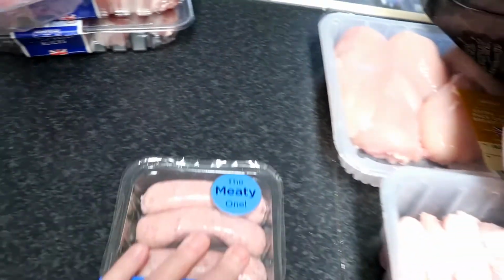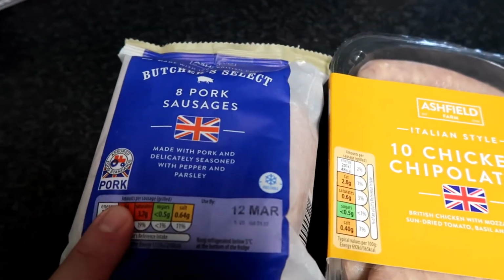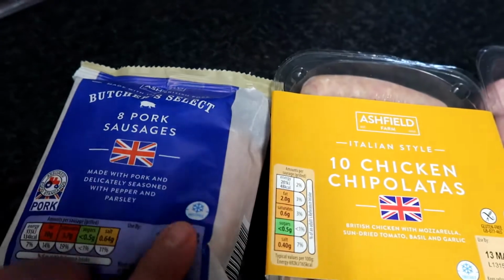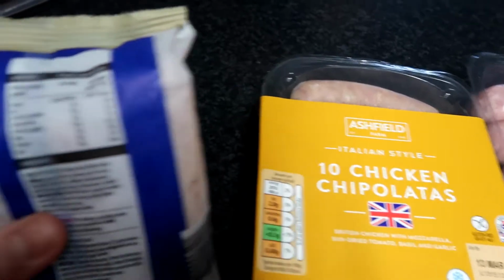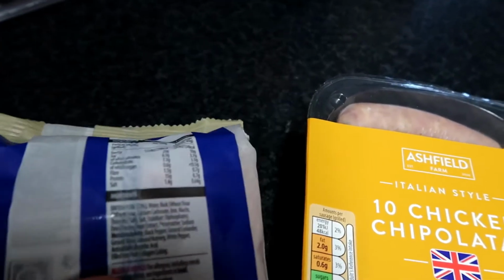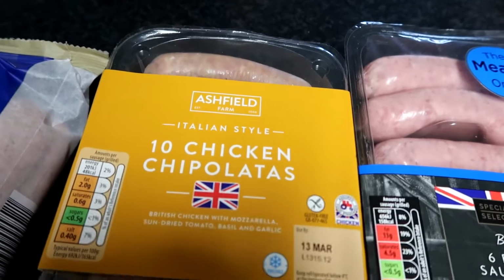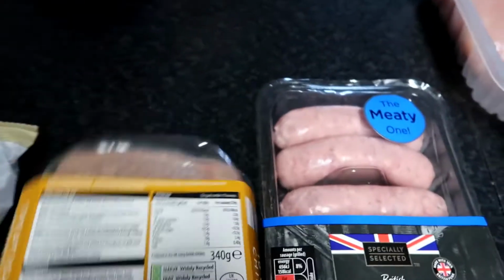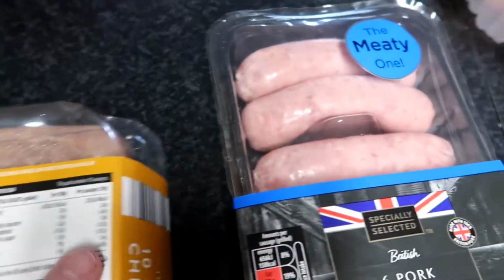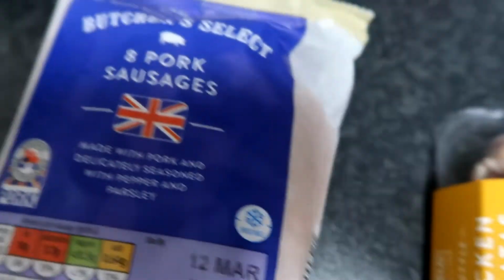Now, the one thing I did want to show you, and let me clear this space, is sausages. Now, I've got three sorts here. My husband picked out these, and these are normal pork sausages, and I just wanted to show you the difference in carbs. For one sausage, you are looking at 3.3 grams of carbs. With the chicken chipolatas, you'd think they wouldn't be too bad. And they're not really. Well, not too bad. But per sausage, you're looking at 1.8 grams of carbs. So that's a lot less than those.